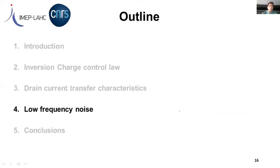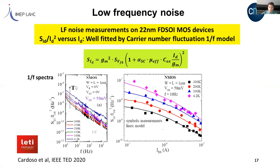Okay, so getting into the noise. These are some noise measurements that we have taken on FD-SOI devices. On the first picture on the left, you can see how the noise behaves with respect to frequency. This linear behavior right here is the so-called 1/f spectra, which can then be analyzed at the most linear part, sampled here at 10 hertz frequency.